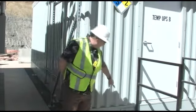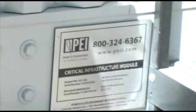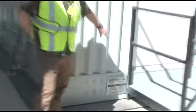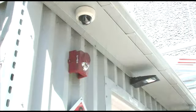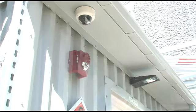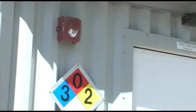This is your identification placard here. It has a 1-800 number that's manned 24/7, so anyone can reach someone that can send assistance if there's any AC problems or whatnot. There's your outside exterior photo eye controlled light, camera, horn and strobe annunciator. This placard identifies the type of acids and conditions inside the building.